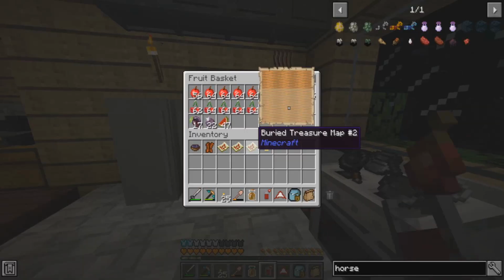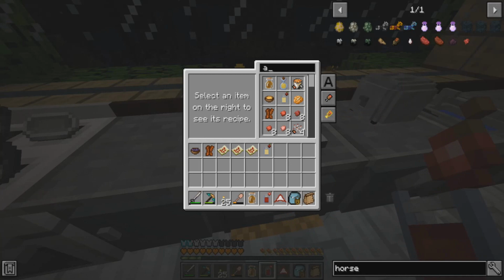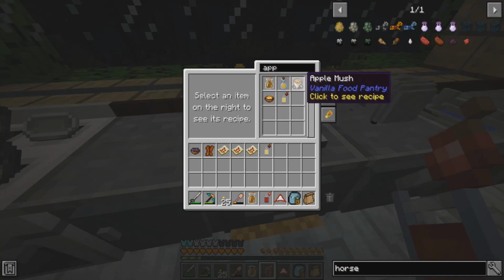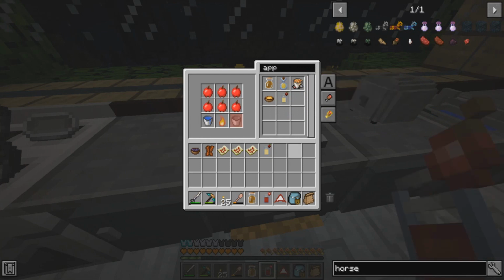What do I have a lot of? I have a lot of apples. Can I make things with apples? I know I just ate the apple. I didn't just eat it. I can make apple mush, and that's what we're doing.